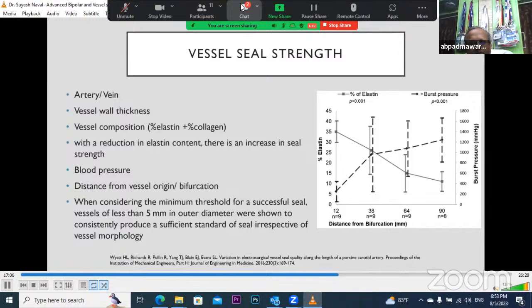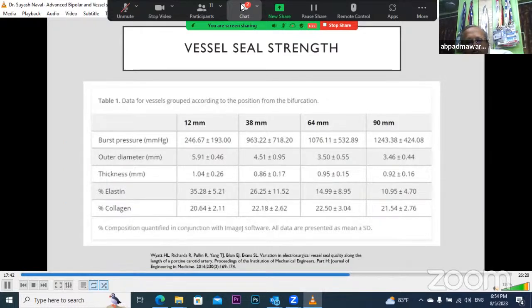Now, this has all been studied mainly in ex vivo models. So you have to understand that the situation inside the body in vivo may be slightly different. But the good thing is that when considering the minimum threshold for a successful seal, it was found that vessels less than 5 millimeters in outer diameter have the same kind of seal strength irrespective of vessel morphology. So for less than 5 millimeters, you don't have to think about all these variables. For more than 5 millimeters, you have to understand what type of vessel it is, what the thickness is, what the outer diameter is, whether it is an artery or a vein.